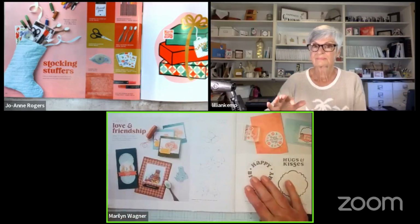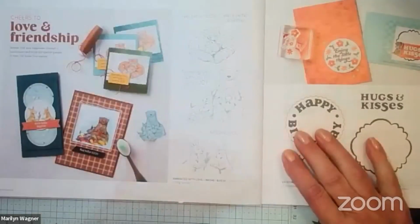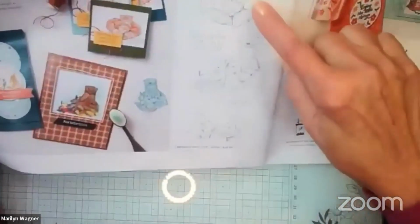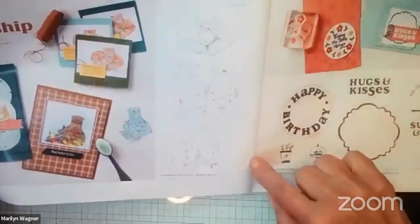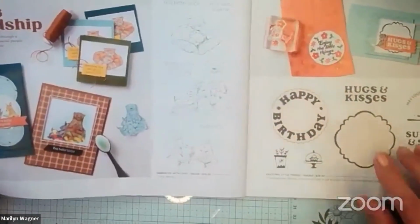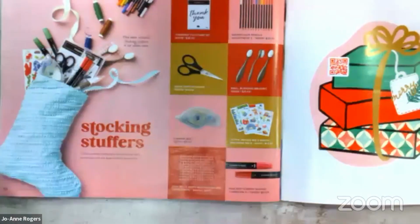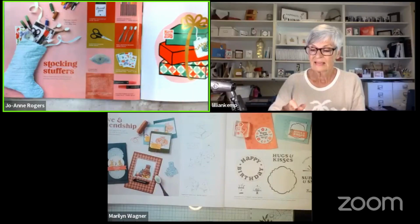I would pick the Embraced with Love stamp set on page 60. That's the one with the cute little animals. I just think that is so cute, and I don't have one like that in my stock already. Perfect. And Lillian, how about you?